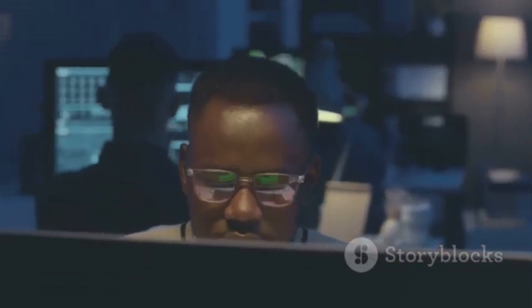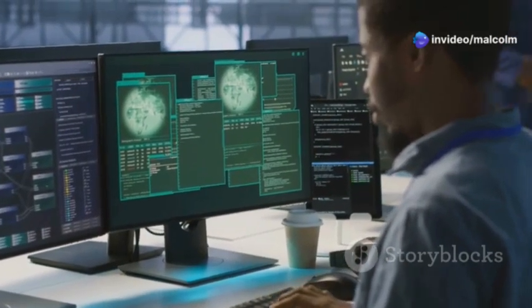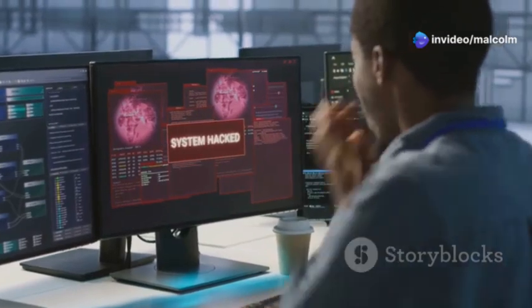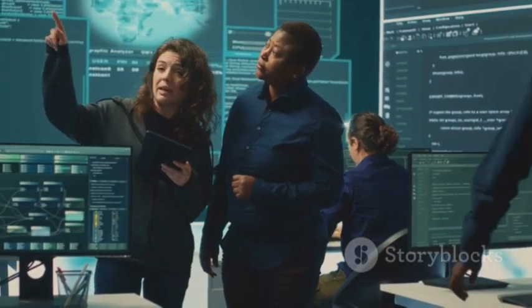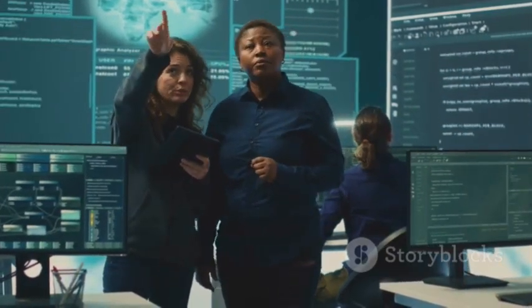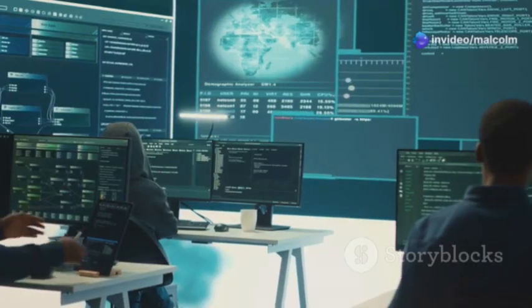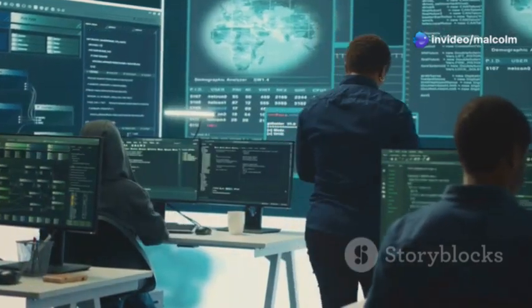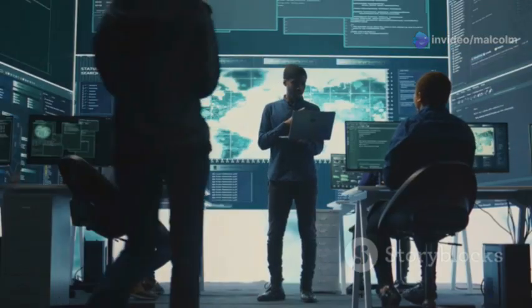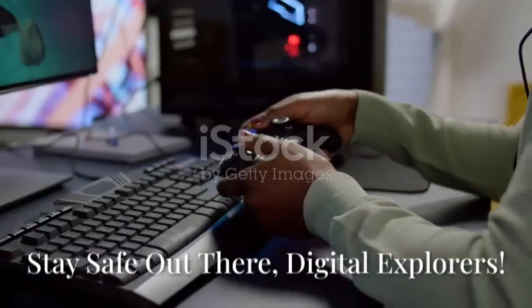Okay, let's face it. Even with the best cybersecurity measures in place, sometimes those digital bad guys still manage to slip through the cracks. But don't panic. Having a solid incident response plan can mean the difference between a minor hiccup and a full-blown digital disaster. We're talking about knowing how to identify a breach, containing the damage, and recovering your data. It's all about being prepared and having a plan in place before disaster strikes.